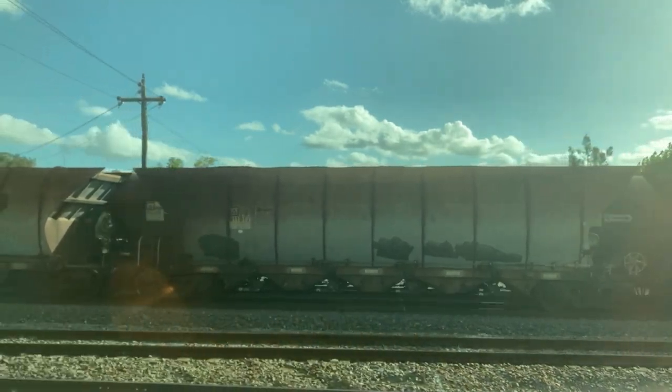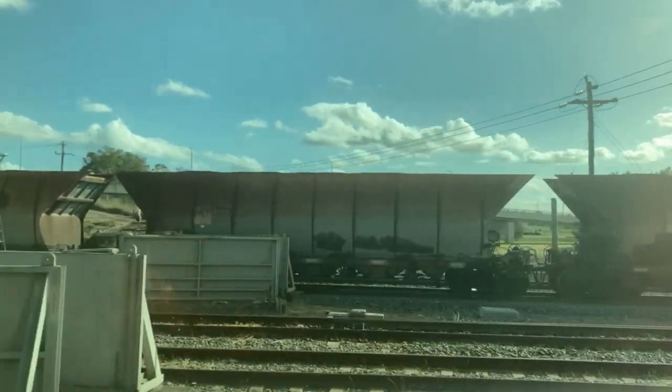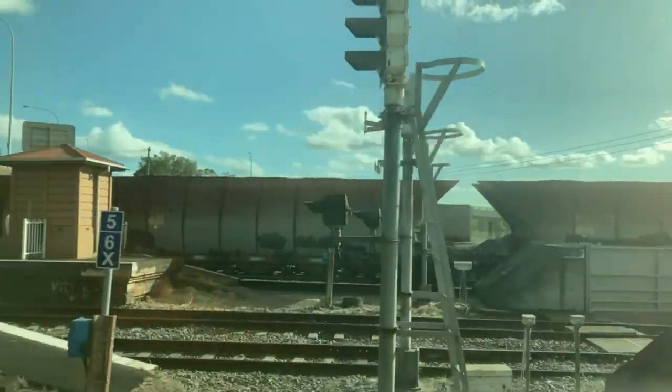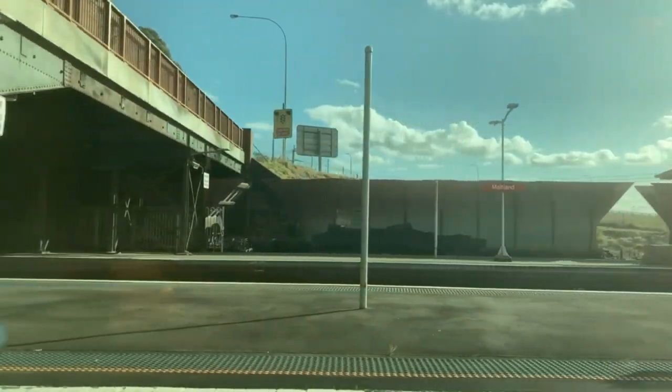A very long coal train means we are in the heart of the Hunter Valley, and we're approaching one of our first major stops, well, one of two stops in the Hunter, Maitland, as we pass the XPT heading up to Brisbane. Our stop here at Maitland was short and brief once again.